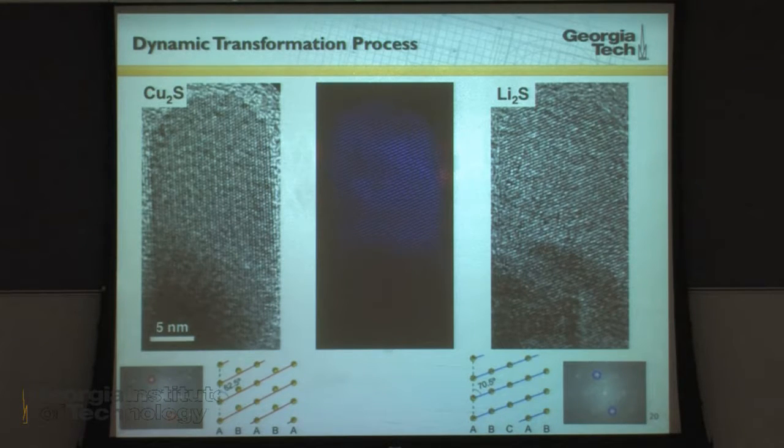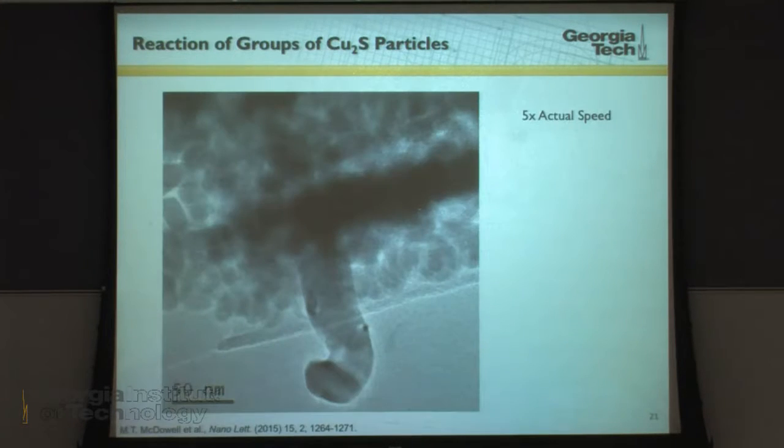So this is different than the images before. This is actually a high-resolution atomic level image showing a reaction that's occurring across this single particle. So this is actually kind of difficult to get this data, so I'm pretty proud of it. All right, so one more slide here. So this is pretty cool.